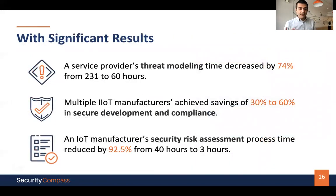The results, if you do this, are significant. So keeping in mind we're an automation tool, we've had a number of different results from our customers. A service provider took their threat modeling time and reduced it by 74%, from 231 hours to 60 hours. We also had multiple industrial IoT manufacturers achieve savings of 30 to 60% in their secure development and compliance. We had another IoT manufacturer take their security risk assessment process time and reduced it by 92.5%, from 40 hours to 3 hours.